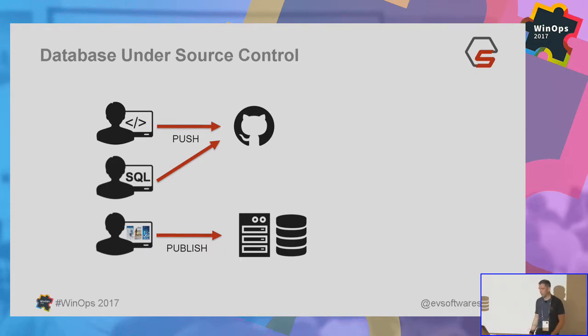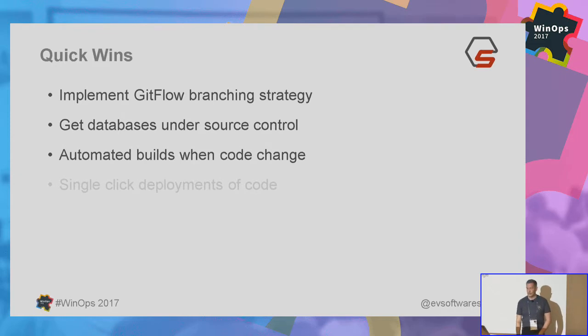So another quick win that we identified was automating builds when code changes. Rather than having a developer do a build on his machine when a release needs to go out, we don't really get the feedback fast enough by doing that. What we want is, I make a change, and within 5 minutes I know if I've broken something, if my tests have run, if they've failed. I need that feedback. I need that left shift, effectively.